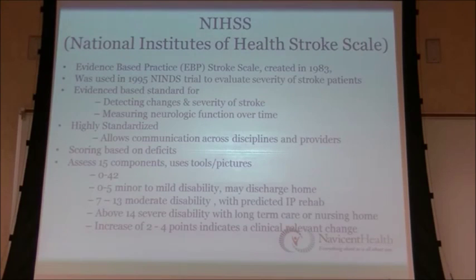There's 15 components. It does take a little bit of time to do, but once you become accustomed to doing it all the time, you can go through it a lot more quickly. It's 0 to 42 points.